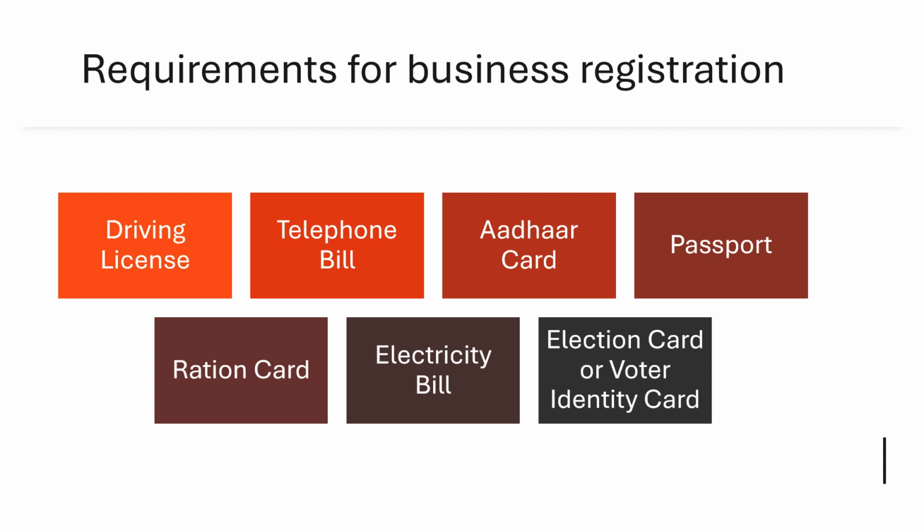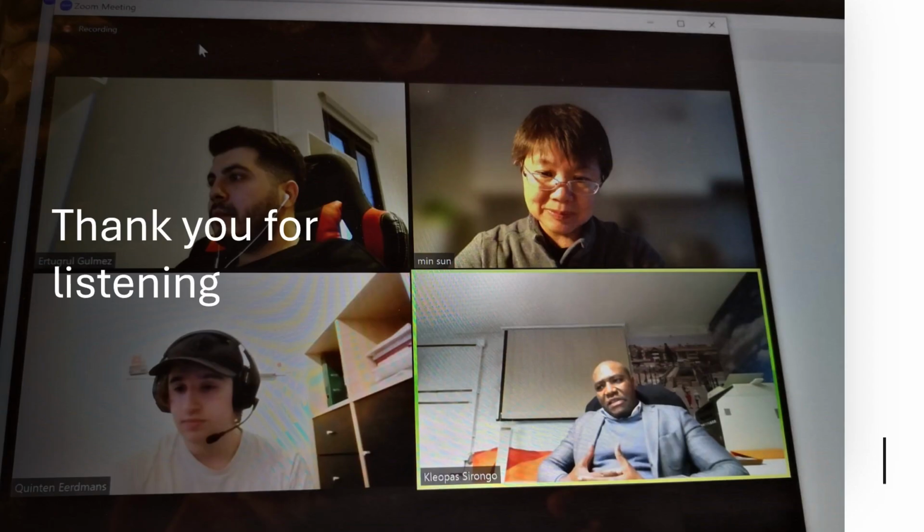So these are the requirements for business registration. There are a couple of things you need to have. First one is the driving license, then telephone bill, Aadhaar card, passport, ration card, electricity bill, and lastly, election card or voter identity card. Hopefully, these factors interest you in investing in Namibia and maybe even starting a business there.